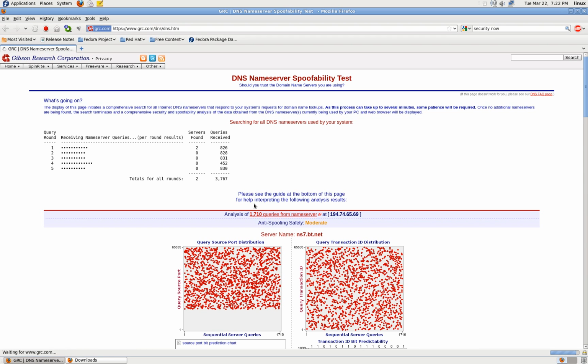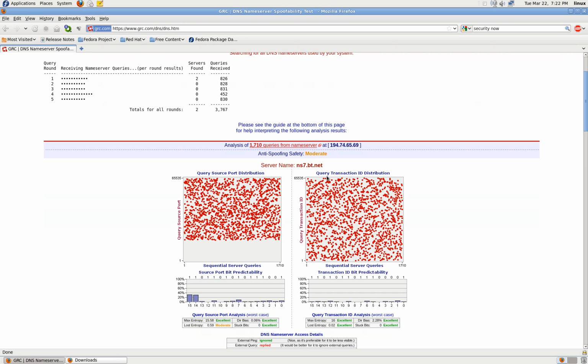It makes it harder for the bad guys to use infected computers as what they call zombie computers to attack other systems. Now, I have received a moderate, okay, and I'm quite happy with that.